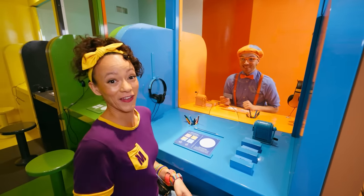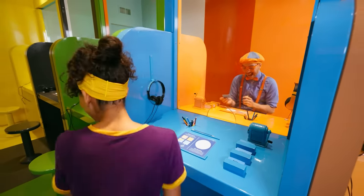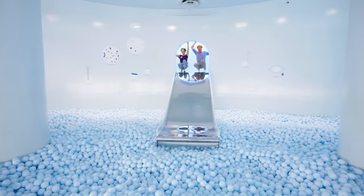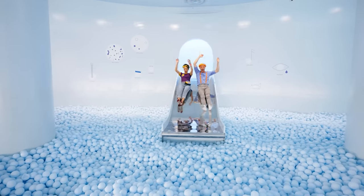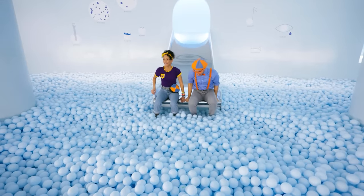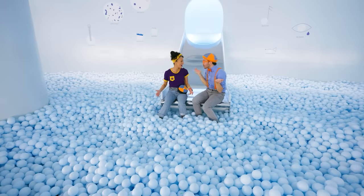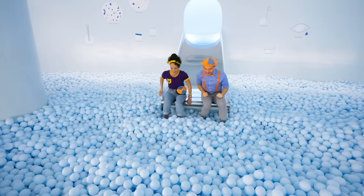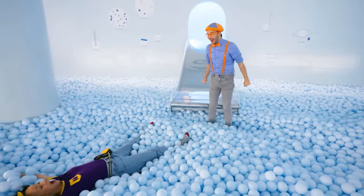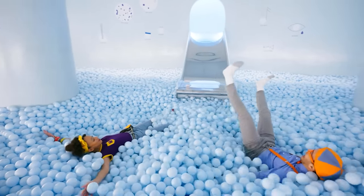Aw, this was such a fun game. I wonder what else is here. Ooh, let's go find out. All right, come on. One, two, three. Whoa! Wow, this is a giant blue ball pit. It's so big. I know. Let's play in it. Whoa! Hey, it's kind of like a snow angel. Yeah! Whoa!